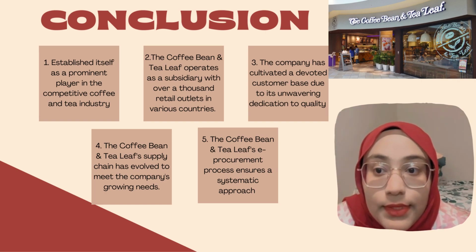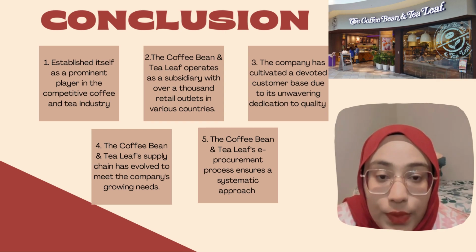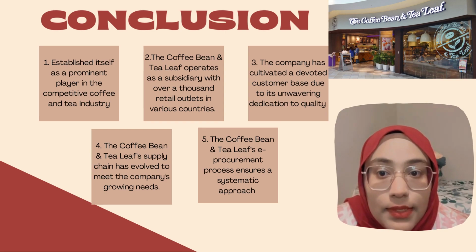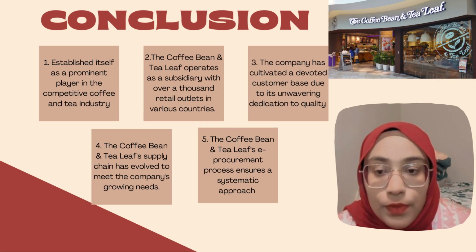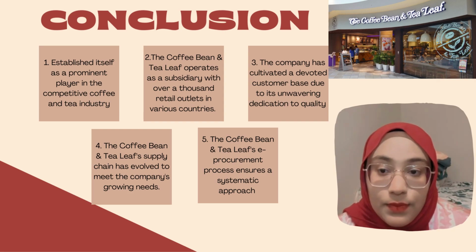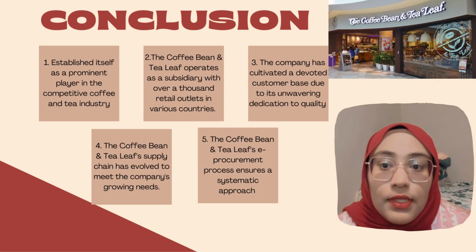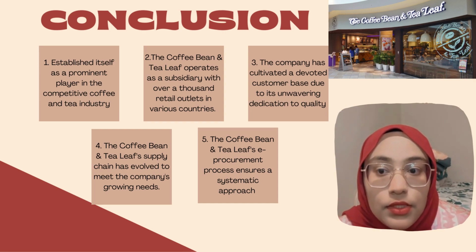Fourthly, over the years, the coffee bean and tea leaf supply chain has evolved to meet the company's growing needs. The integrated and dynamic supply chain ensures that its coffee beans are procured in an environmentally and socially conscious manner, aligning with the company's commitment to excellence and sustainability. Lastly, the coffee bean and tea leaf e-procurement process ensures a systematic approach to sourcing goods and services, optimizing efficiency, and maintaining a high level of quality in their supply chain operation.